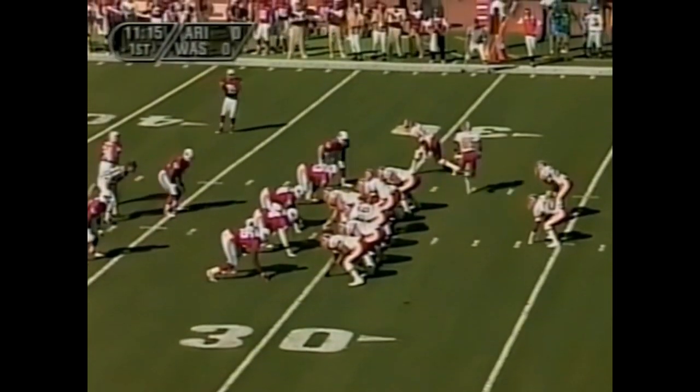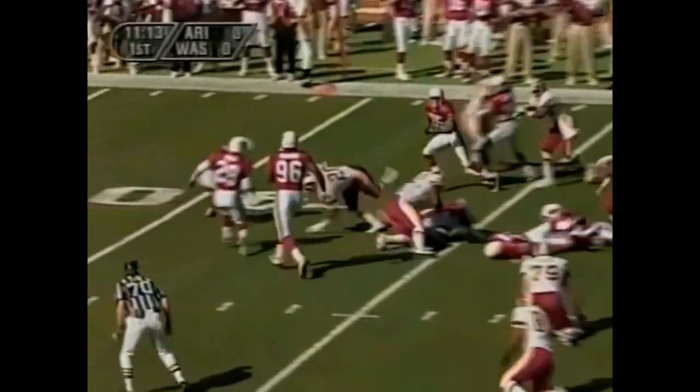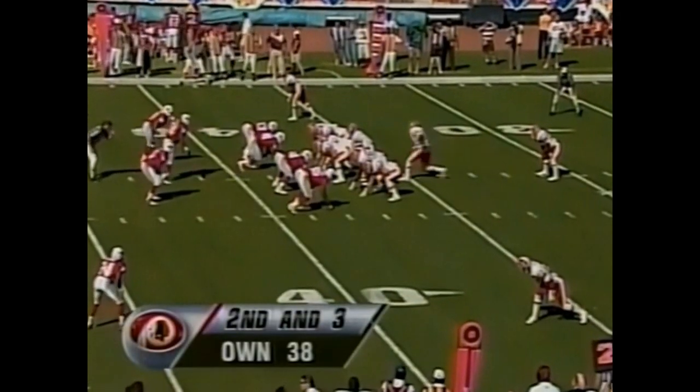Redskins with a first down on their 31-yard line, their first possession. And the pitch is to Mark Logan. And he fumbles the ball, and the Redskins recover. Skins have a second down and 3.